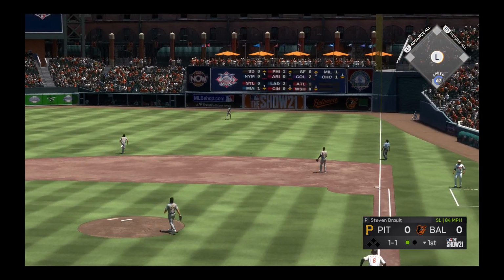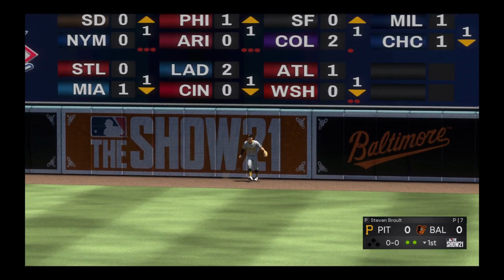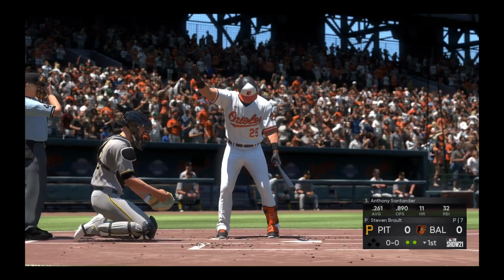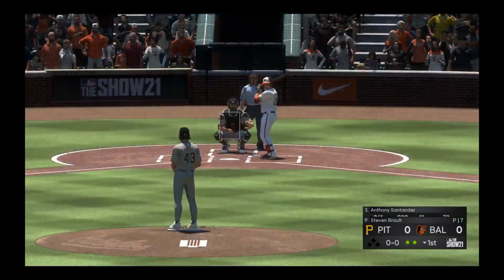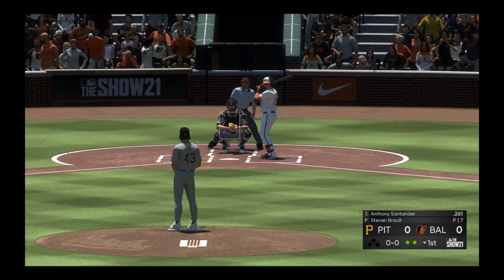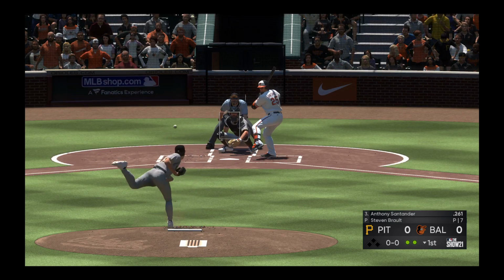Late swing, but he's still able to get a lot of this one out toward deep right field. So Tsutsugo is back to the warning track, and he's able to put it away for the second out. Next to hit, Anthony Santander, looking to get on base and keep this first inning alive.